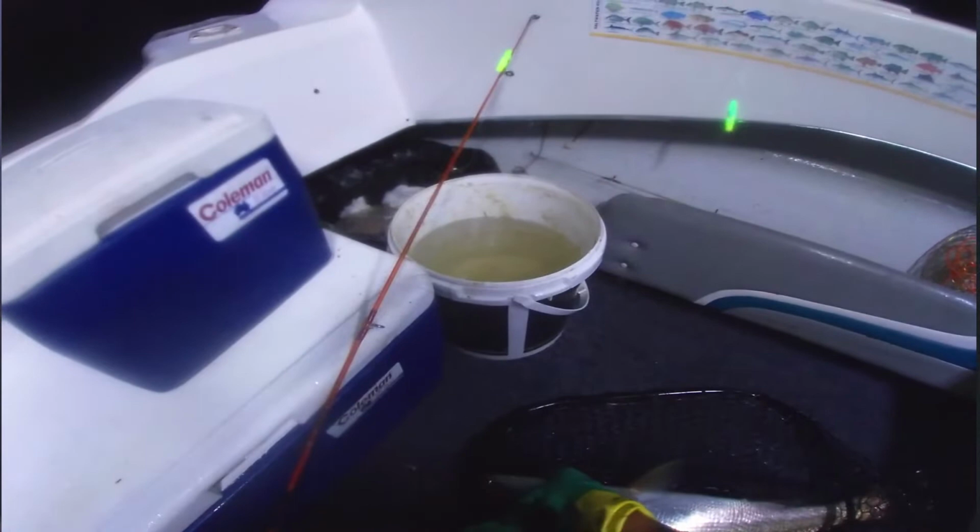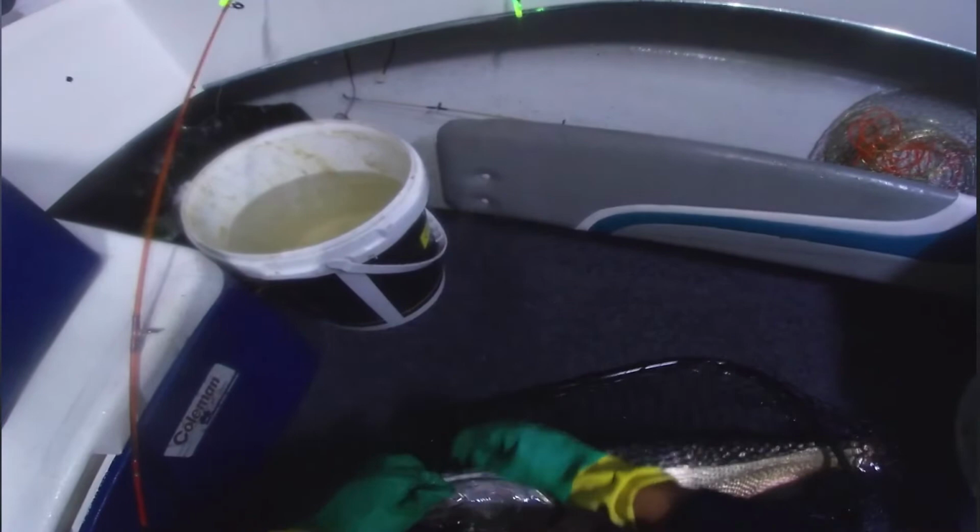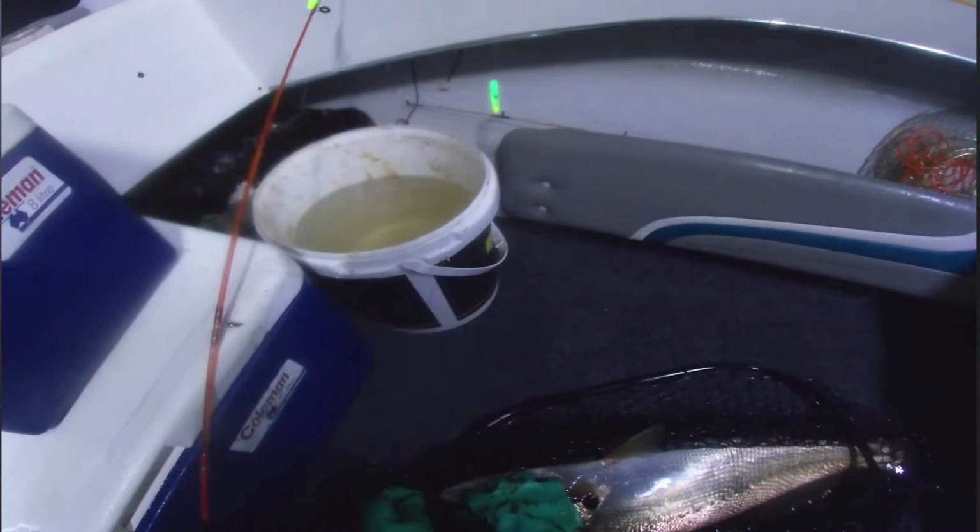I think I'm happy now. Well, not the target species, but... hold on, buddy. I think you're a keeper. You should be unlegal. And you are my bag limit, unfortunately. Run it out, take one.